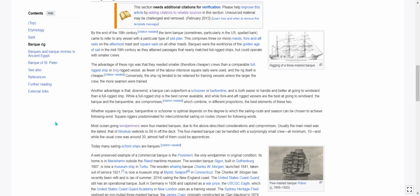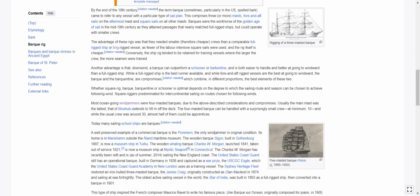"While a full rigged ship is the best runner available, and while fore and aft rigged vessels are the best at going to windward, the barque and the barkentine are compromises, which combine in different proportions the best elements of these two." Okay, that makes sense. "Whether square rig, barque, barkentine, or schooner is optimal depends on the degree to which the sailing route and season can be chosen to achieve following wind. Square riggers predominated for intercontinental sailing on routes chosen for following winds."